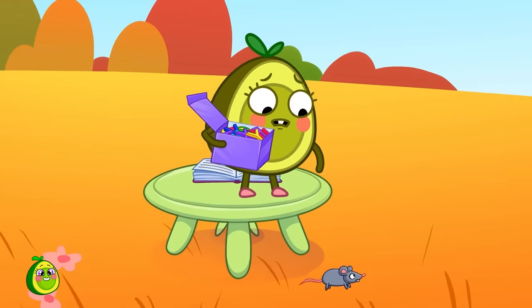Oh no! Mom! Scabs protect your wounds from bacteria.